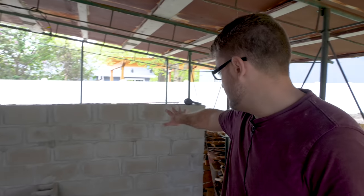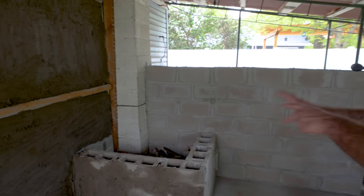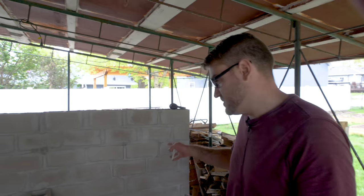All right, so I've cleared an area here to build the kiln. Got a little buildup mound here that we'll build part of it on top of, so we don't have to fill it in with extra brick. So just gonna fill it in with rubble.